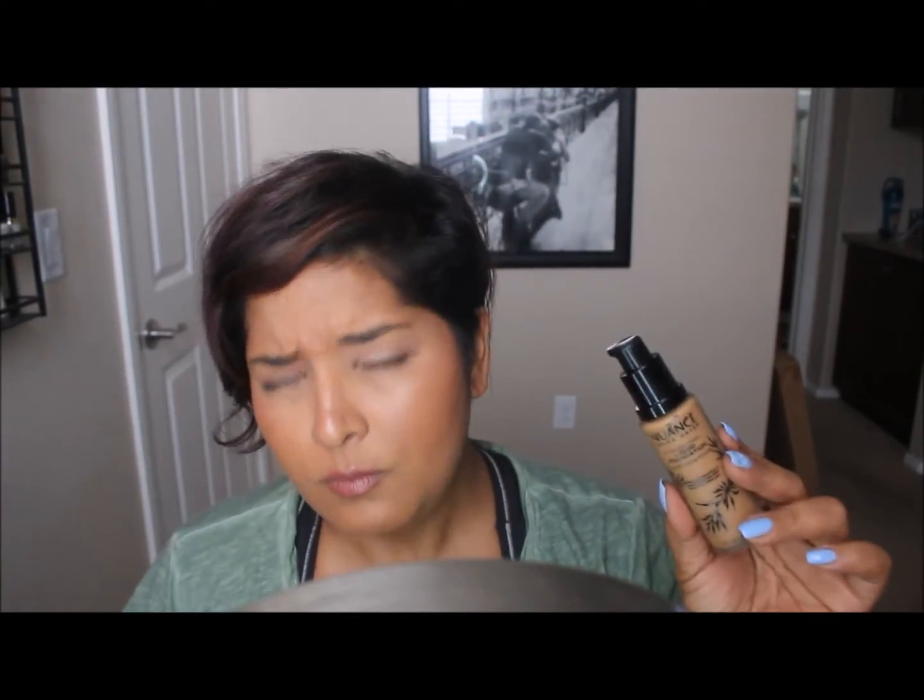So, and then for foundation, I'm sticking to my makeup use up. This is the Bare Minerals Bare Skin, and I'm going to continue using that. But for days when I want a little bit more coverage, I pulled a foundation that I haven't used in a really long time. And I can't even remember. I think it's medium to full coverage, if I'm not mistaken.